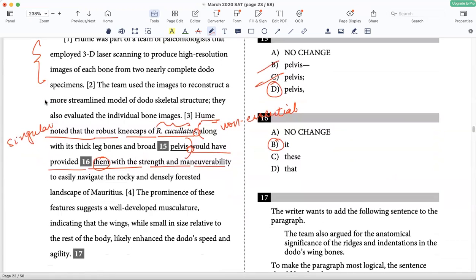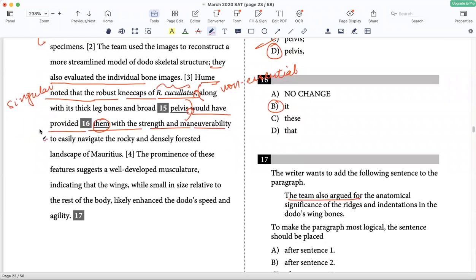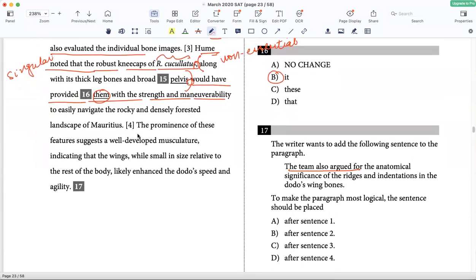The team used images to construct a more streamlined model of dodo skeletal structure. They also evaluated the individual bone images. Right, so I'm already saying they also evaluated the individual bone images. So the team also argued doesn't really read right after that. So I don't think it's after sentence 2. Hume noted that the robust kneecaps of R. cucullatus, along with its thick leg bones and broad pelvis, would have provided it with the strength and maneuverability. Okay, so this is talking about the robust kneecaps and thick leg bones and how they provide strength and maneuverability.